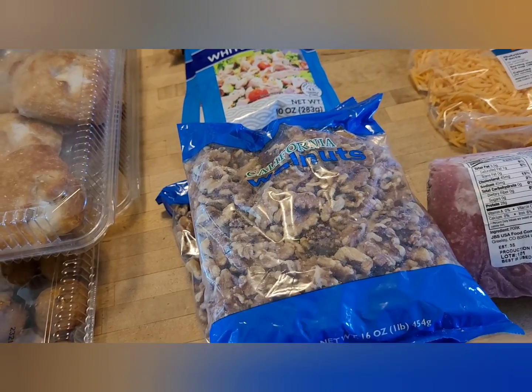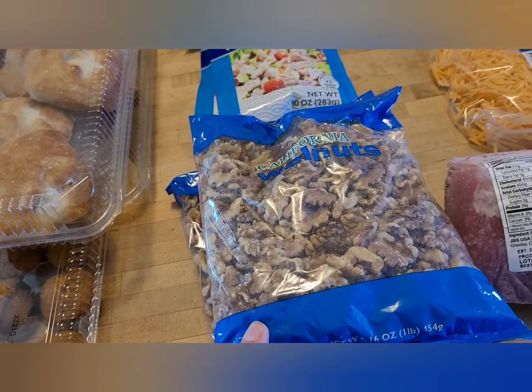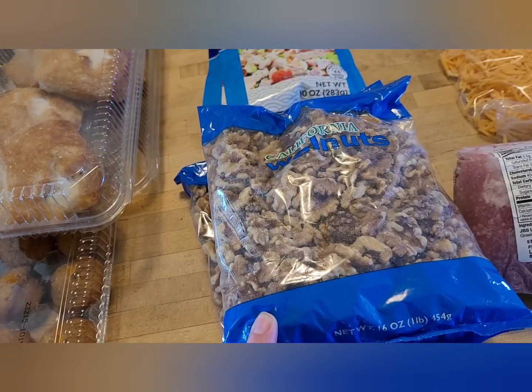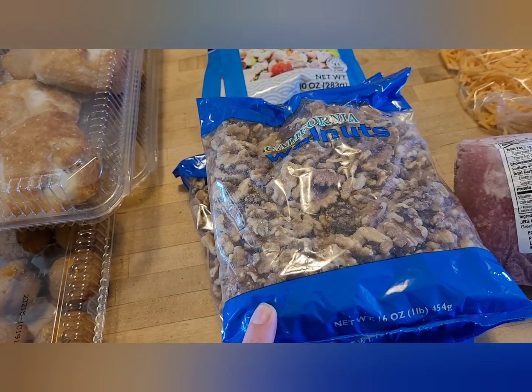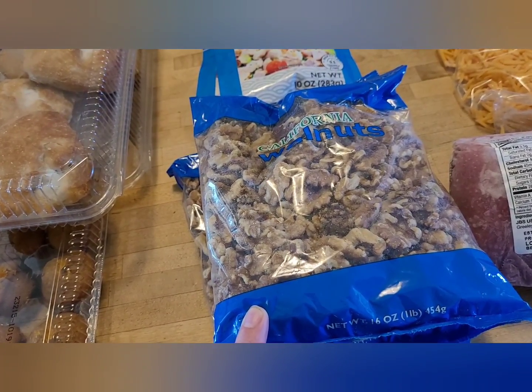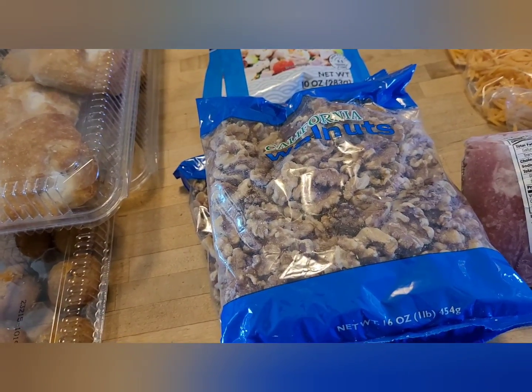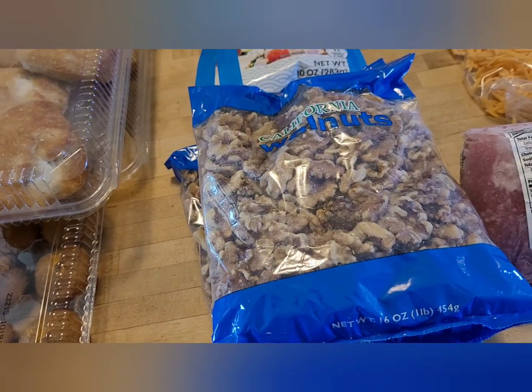Those are going for muffins for the most part. I need to come up with some other things to do with them. I do put them in trail mix, and in muffins and banana bread, but I need to come up with some different things to do with them. We've tried making walnut milk, like you would make almond milk with it, and it wasn't a huge hit.